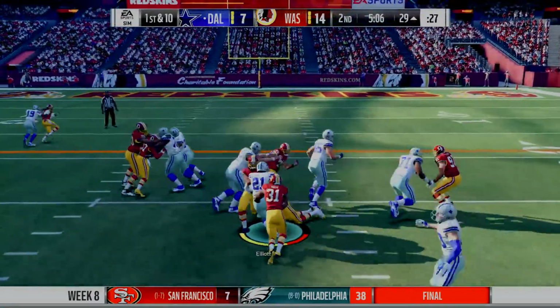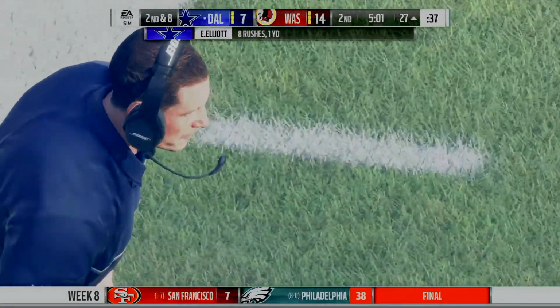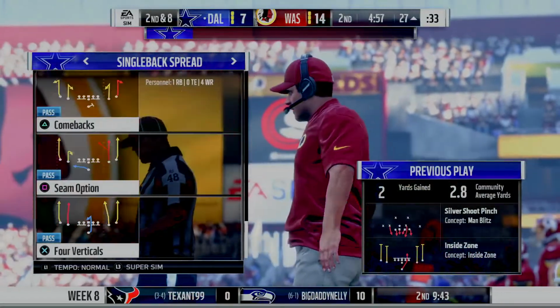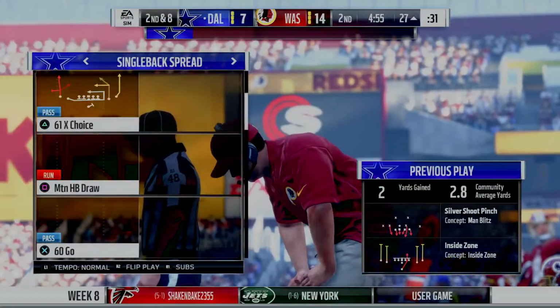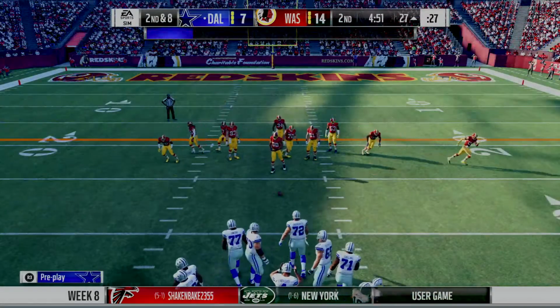After the penalty, it's Elliott. And only able to muster a couple down to about the 27. Well, he hasn't made much of an impact in the running game thus far, and after that last run, not much is going to change in that area. He hasn't been able to get anything going, and really the offensive line not helping him much.